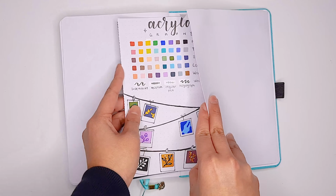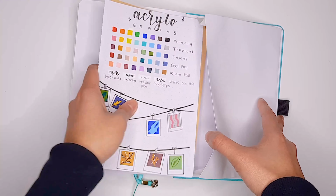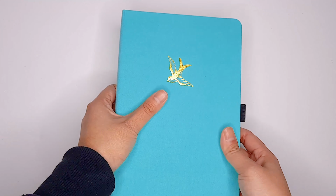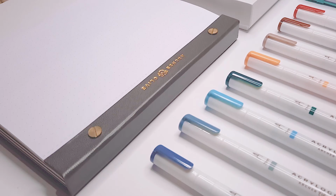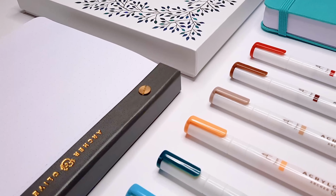So now you'll always have a convenient way to look at all of your pen colors, and once you're done with your current bullet journal, you can simply take these papers and bring them with you to your next bullet journal notebook as well.